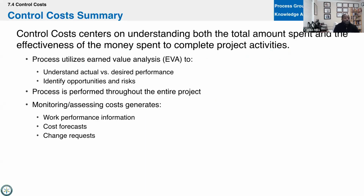We left off with control cost, and we started to do about 2/3. We got through 2/3 of it. So let's touch on it again, and then let's finish the last third. Ultimately, we're looking at scope, schedule, budget. Earned value management takes the three and makes them into one.